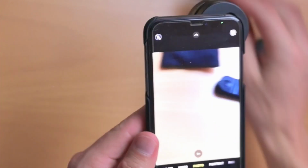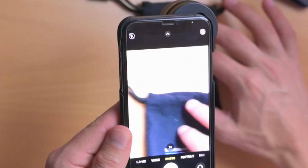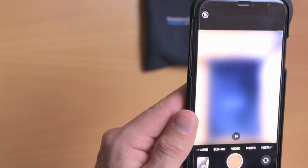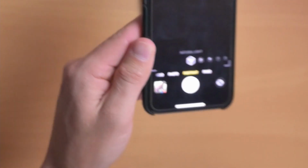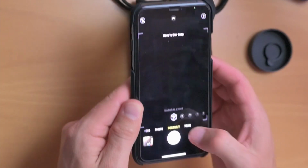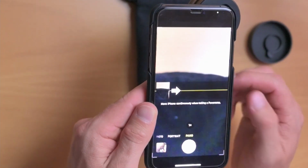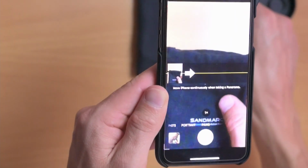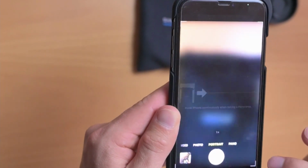Okay, there you are. Let's get that in there so you can perhaps see that. Video mode working well, slow-mo working well, time-lapse working well too, video, photo, portrait. Okay, the portrait at the moment seems to be a bit of an issue, but I think that's because it's covering. Pano works absolutely fine. The only one that isn't working is portrait.